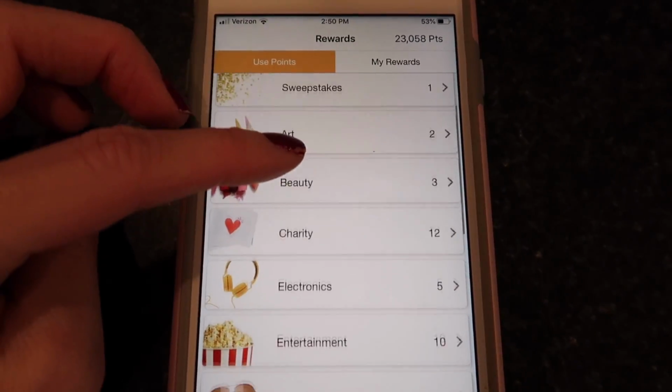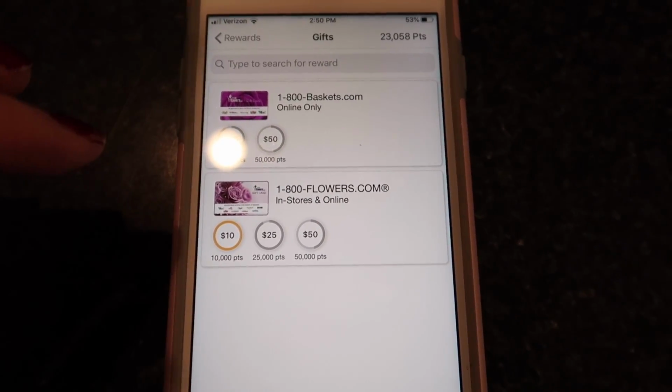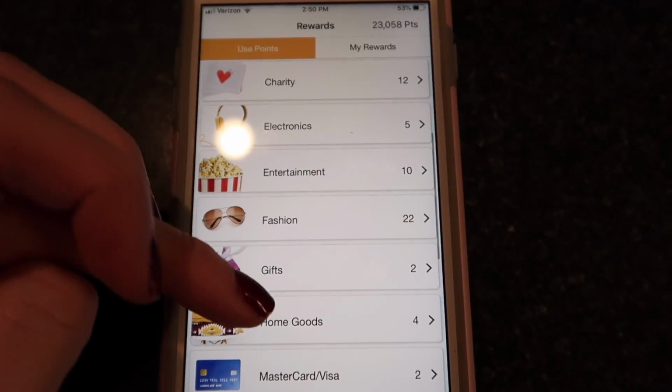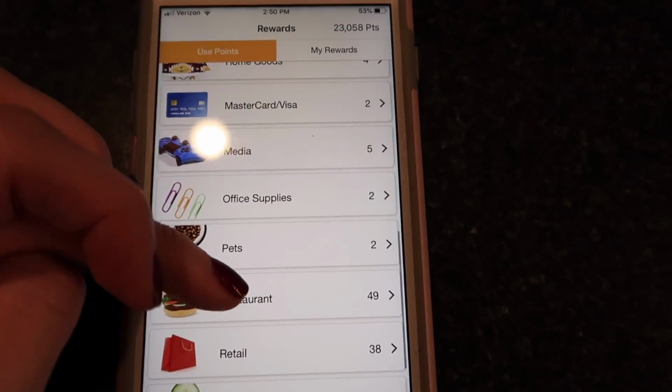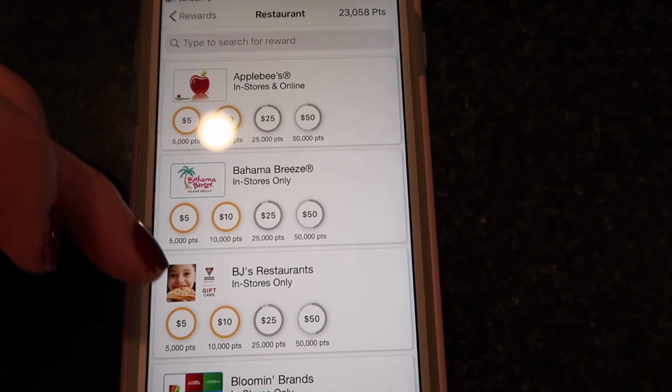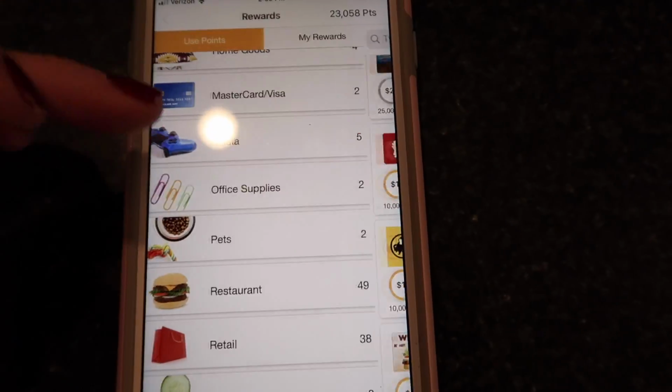And what I always do is just get gift cards. And last year I saved up a bunch of my rewards and I got Disney gift cards. Let me show you. So you can get a Visa or a Master gift card if you want. You can get ones for specific restaurants. So Applebee's, Bonefish, Chili's, all different places.